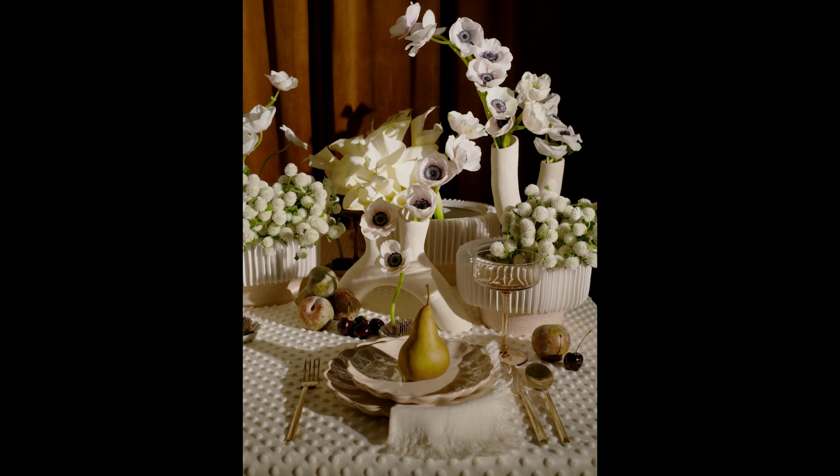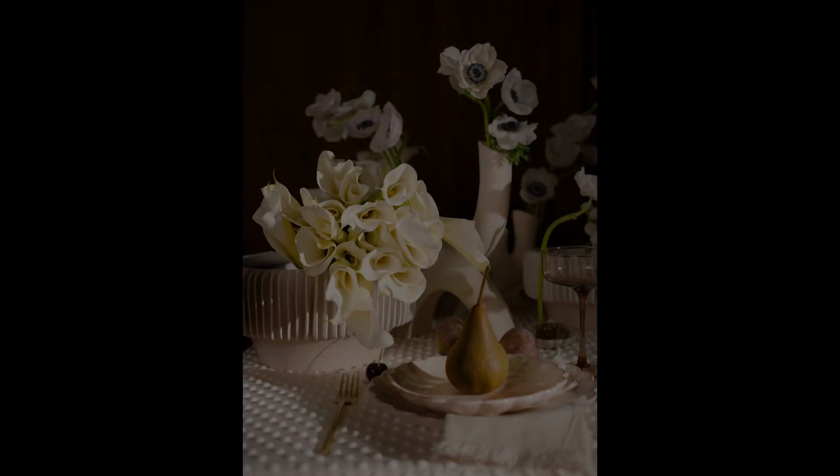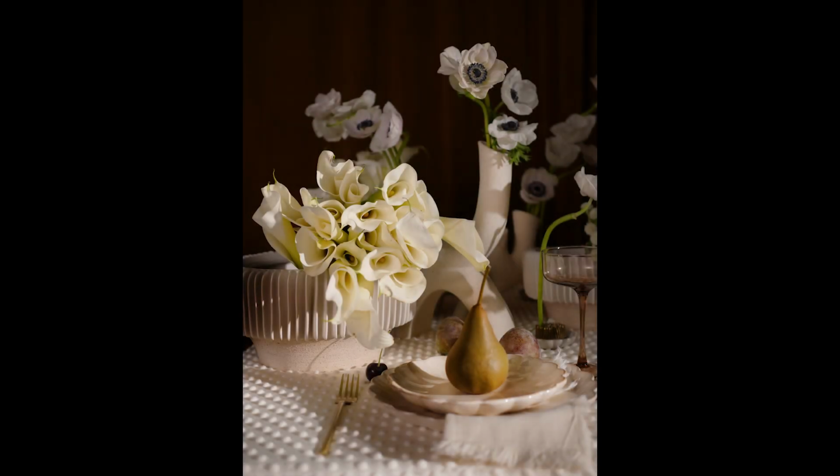You can layer like this. You can create a grand centerpiece in one of these larger bowls. But I love having these vessels on hand because they can be the statement piece, or you can create something grander with the flowers and let them simply be an accent.